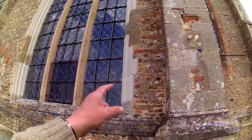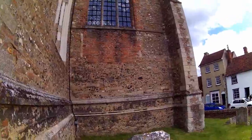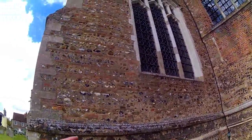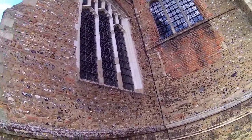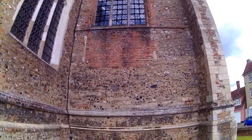Repair work there on the side of that window and there. And this is a scene here which shows evidence of a lot of repair work, changes. Look at that window there. And look at that, where the brick's been added into the flint. Is that a new window? Was there a bigger window there? Was it just damaged? I'm not sure.